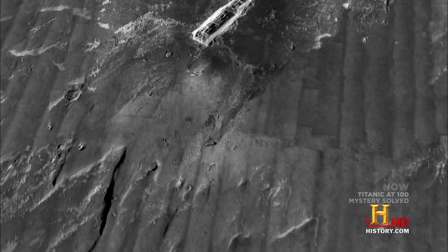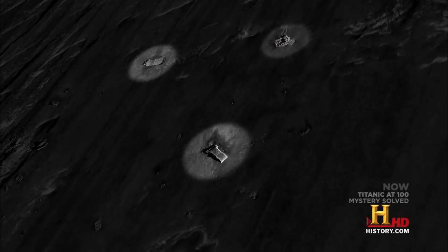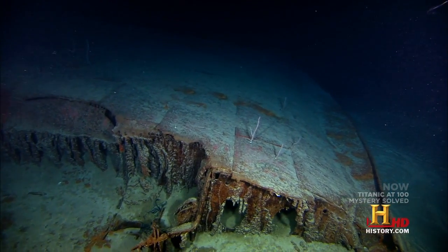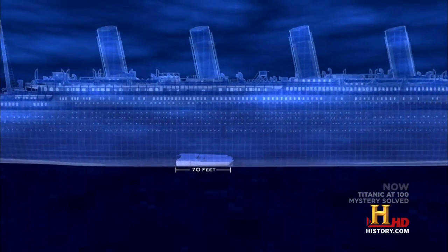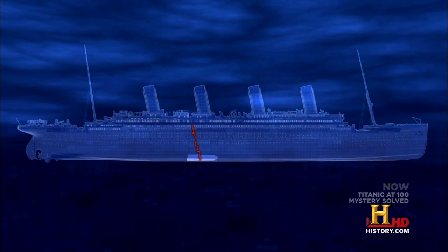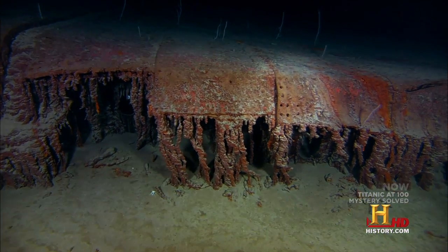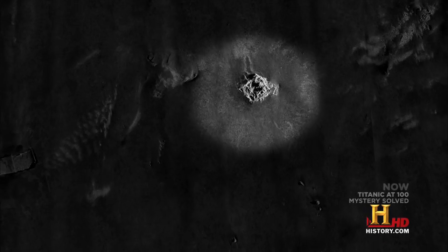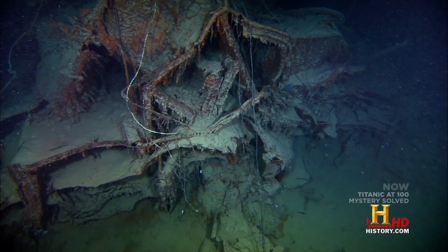Far to the south and east, a triangle of huge objects. 2 were identified by the 2005 history expedition. Giant pieces of double bottom, the ship's spine, 70 feet of Titanic's hull right where she broke. At the edges of the break, holes where rivets gave way. The third, a pile as big as a 3-story building, is a mystery.